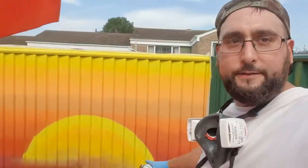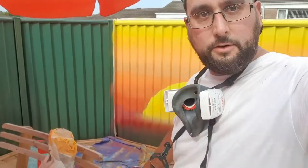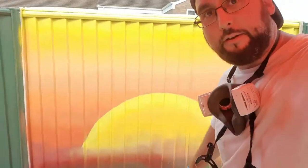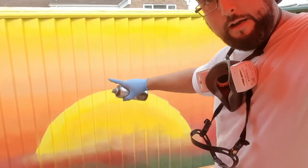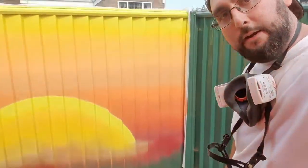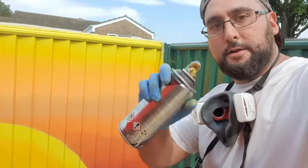So I've got a nice fade going on there. I've also got a nice arch for the sun on a corrugated surface, which is quite tricky, but if we go in the middle you can see it's a good arch, and I used a bit of string for that and marked off where I wanted the arch to go. Yeah, and now I'm just going to use this dark sort of burgundy colour to add in the palm trees.